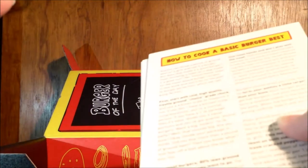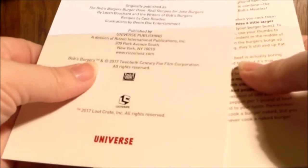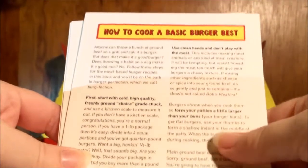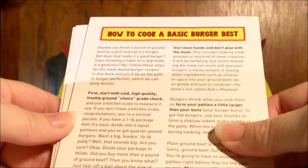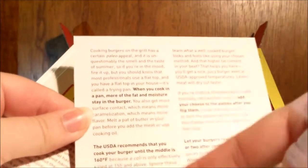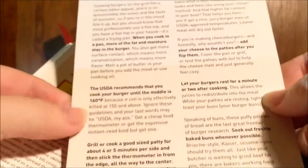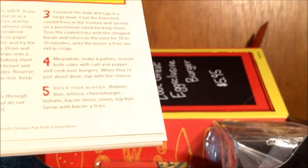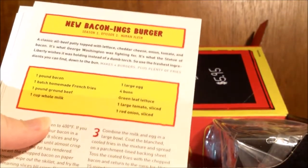Okay, so what do we got here? We have the Bob's Burgers Burger Box. Originally published as, okay, well, that's fun. How to cook a basic burger best. Anyone can throw a bunch of burgers. Okay, all right, well, that's actual how to cook a burger. And how to fry cook it, or pan fry it, and grill it. It tells you how the inside needs to be at 160.